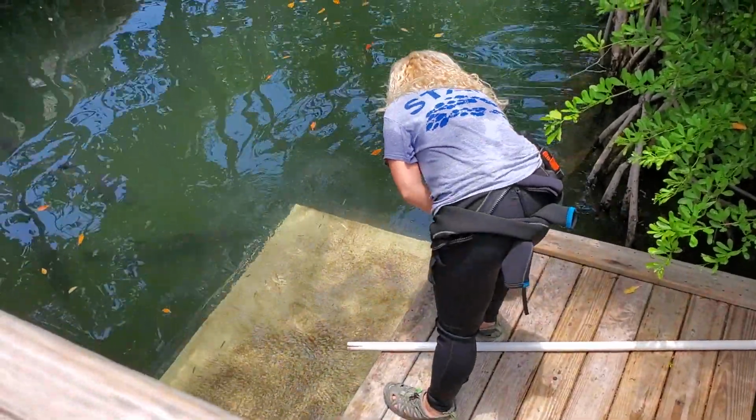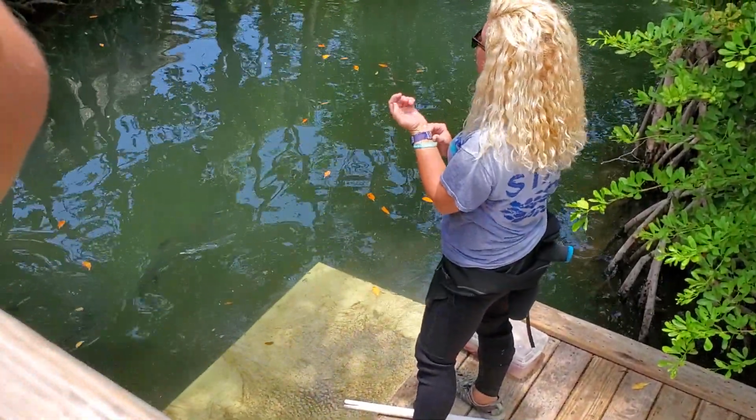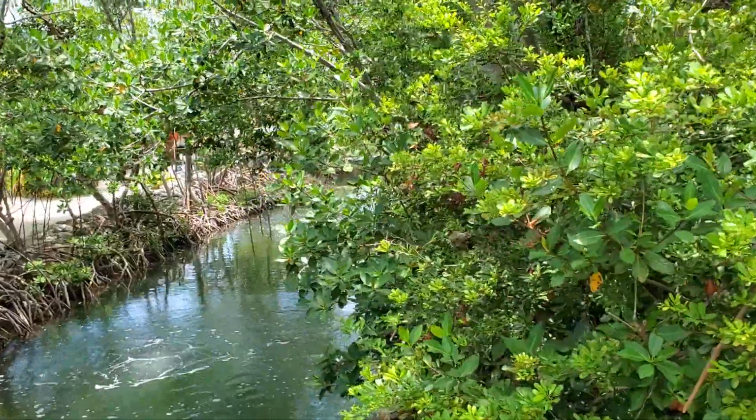Alrighty, folks. So before I begin feeding here in our lagoon, I want to give you all a little bit of history on it itself. This is actually man-made. It was dredged out back in the 50s. Oh yeah, there's the big guy. So yeah, this was all dredged out back then.